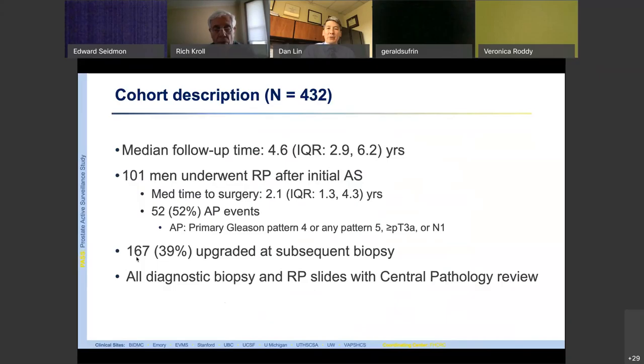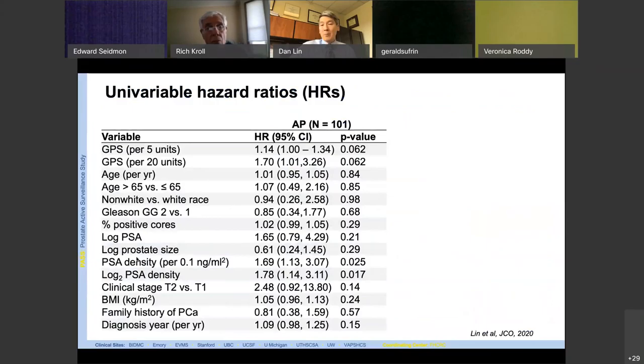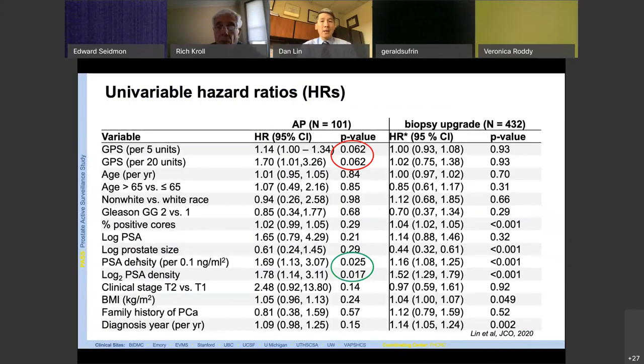I'll just show you the results, and I'm going to skip through these slides for the sake of time. Cutting to the chase, these are the univariable hazard ratios, just looking at whether the test works by itself. It had a pretty good trend, but it wasn't quite significant to predict adverse pathology in those 100 men who had surgery. There were other factors such as PSA density or log PSA, which is really a predictive factor. What about biopsy upgrading? Unfortunately, it didn't really predict biopsy upgrading at all, but there were a wealth of other factors that did.